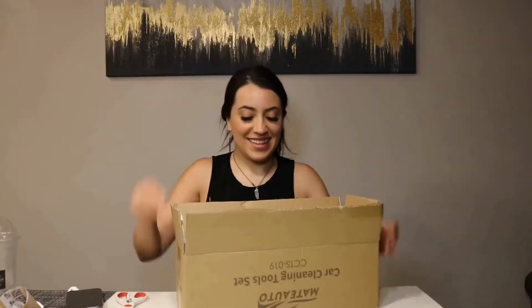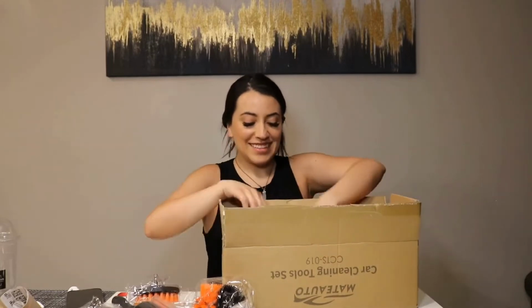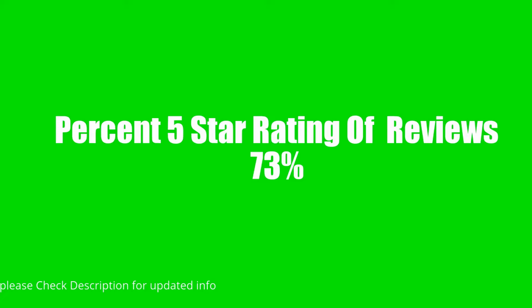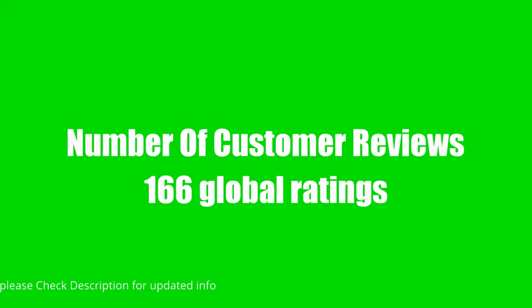It comes with a drill brush set, car interior detailing kit, and car wash kit with boar hair detail brush and cleaning gel for wheel, dashboard, air vents, leather, and exterior. This is such a complete set, perfect for anyone who loves to keep their car clean.